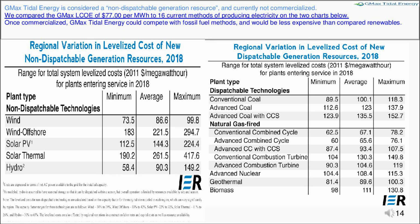Tidal energy is now on the map thanks to companies like Siemens, Lockheed Martin, Atlantis Resources, Tacardo, Tidal Energy Today, GMax, and others who are raising this awareness. In 7 years, significant investment toward tidal energy is increasing. Because tidal energy is new to the marketplace, as is geothermal, offshore wind, and solar tech, they are considered undispatchable, according to this chart by Natural Gas Technologies IER. Please click this screen for slide 15.